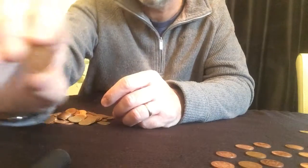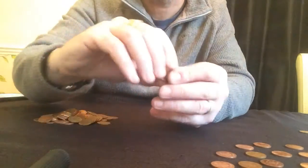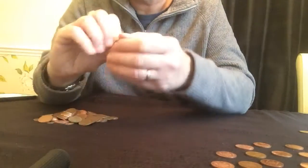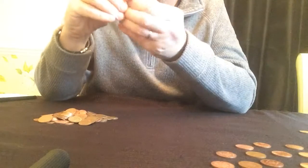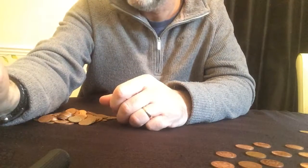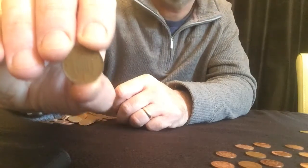We've got 2006. £524 million of those. Again, standard base price. Got a 1979. 416 million.